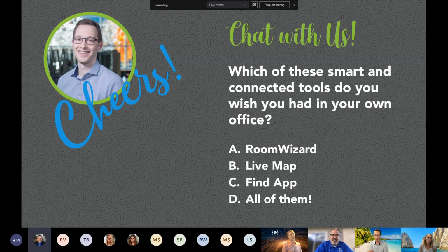Yeah, no, I think you're absolutely right. Pretty simple solutions to deploy. And so Live Map is not that much more complicated than a large format display connected to a computer, which I can help with that conversation.